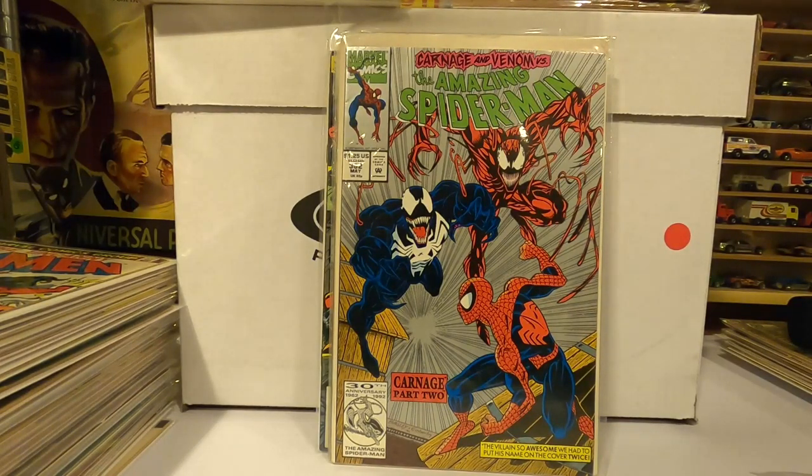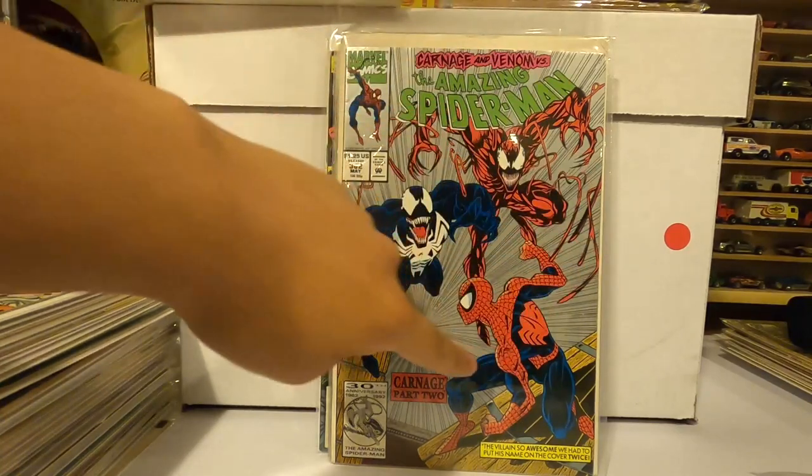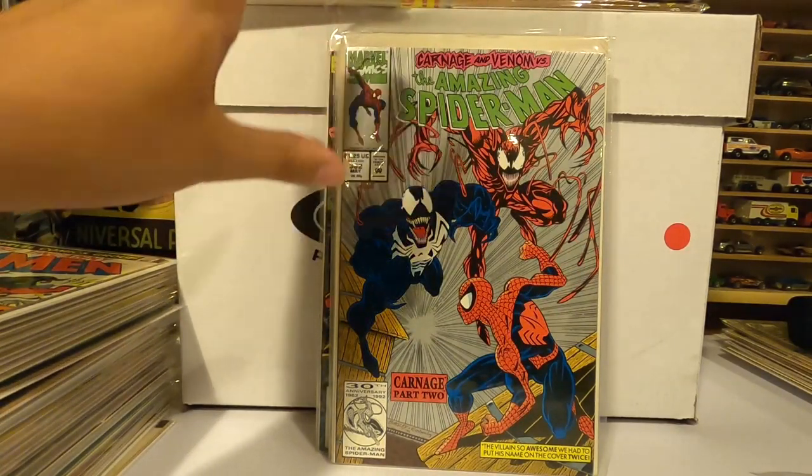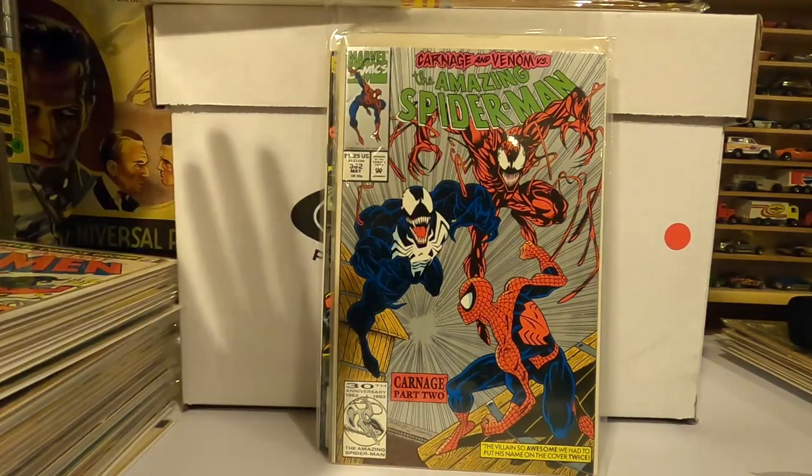This is Amazing Spider-Man 362. This is the second appearance of Carnage. This is the first Carnage Venom cover together. But what I'm unfamiliar with is the silver background. Is this like a second printing? Because I've recently bought the first printing where it's like a lime green background, and that's a really cool book.